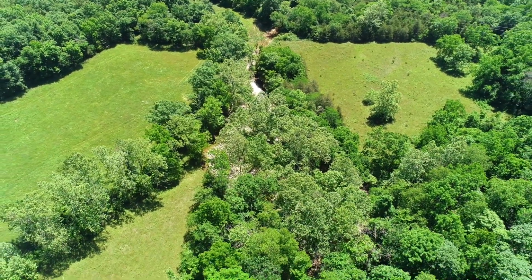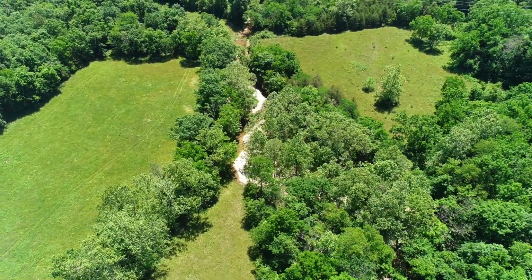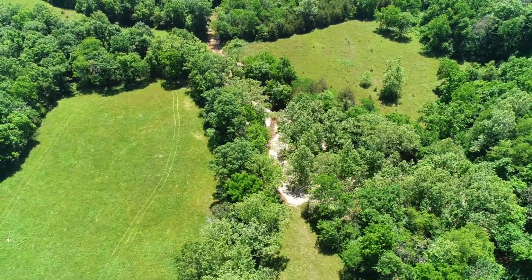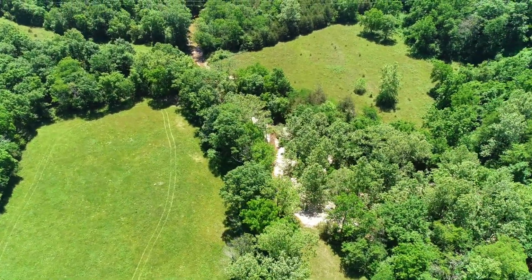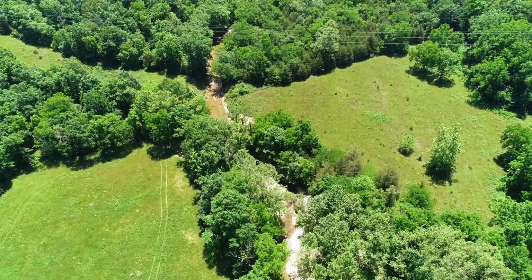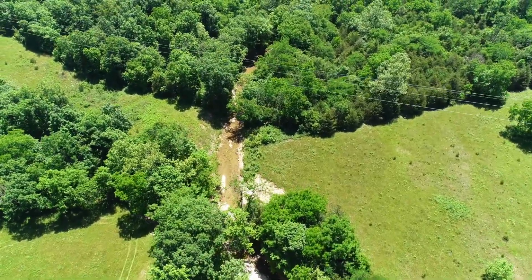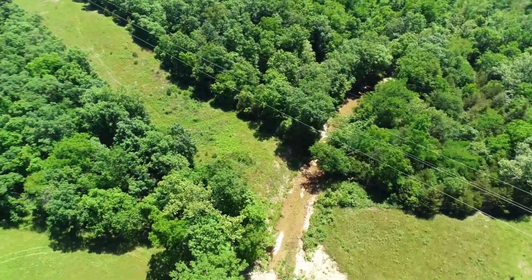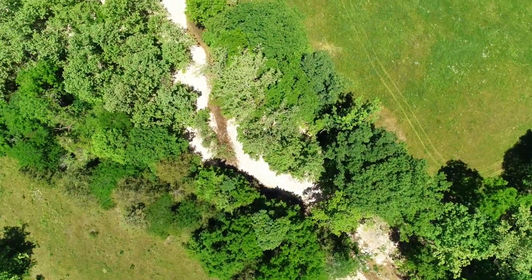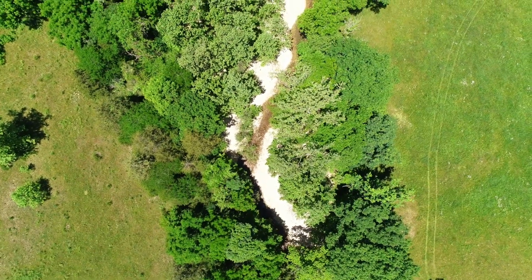So Bryant Creek is spring-fed. It's generally very clear water. You can see it down there. It's an extremely popular creek in the Ozarks. It's one of the big ones that people talk about. It flows southeasterly from here all the way down into Arkansas and makes up part of Norfolk Lake, which is mostly in Arkansas and a little bit in Missouri.